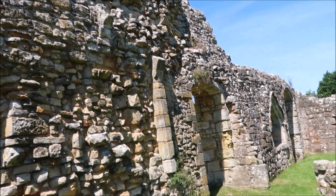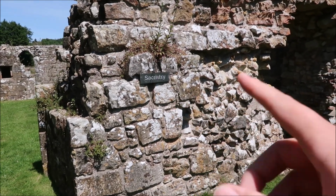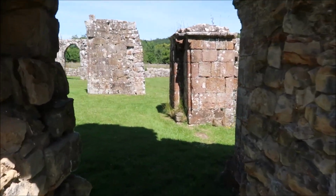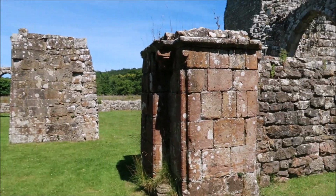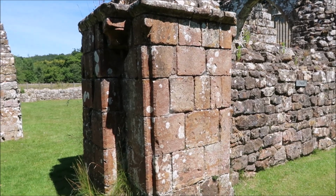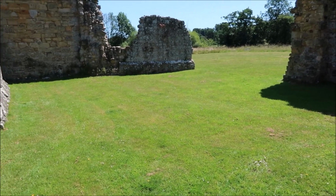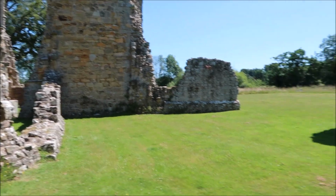Okay, guys, so we're in the part next to it, and again, it says sacristy, I don't know if I'm saying it right, but yeah, so you would have had a little part here, let's walk through that. And again, you've got a different kind of stone, which is quite cool. So again, it says a chapel there. So this whole area would have been the chapel, and also over the back there where we've just been in between there was part of the chapel.